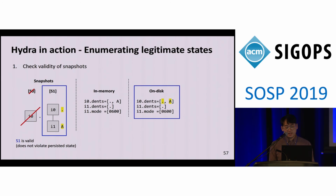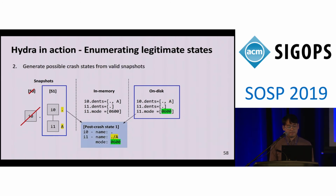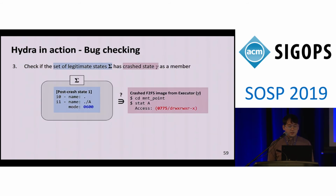So after checking the validity of snapshots, we can generate possible crash states by combining the valid snapshots with the information from on-disk and in-memory data structures. In this example, we only have one state available. So now that we have the set of legitimate states, or sigma, and we also have the crashed concrete state gamma, which comes from the executor, we can do the membership testing to check for the existence of the bug.